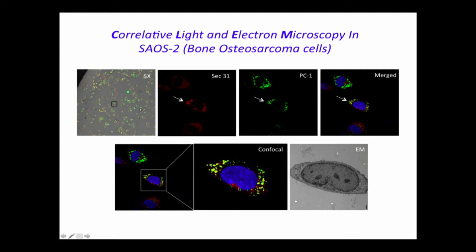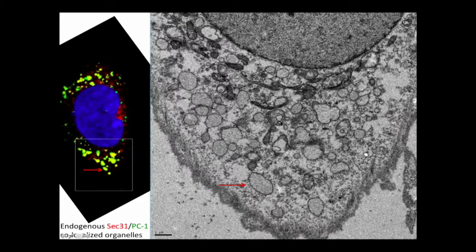This sample having been processed for electron microscopy, Amita was able to go back and find, in several cases, the very same cell that she had seen at the level of fluorescence. And here is that cell. She then zoomed in and examined the organelles at the level of the electron microscope and could see an example, one of many, showing the image containing both procollagen and the coat subunit.